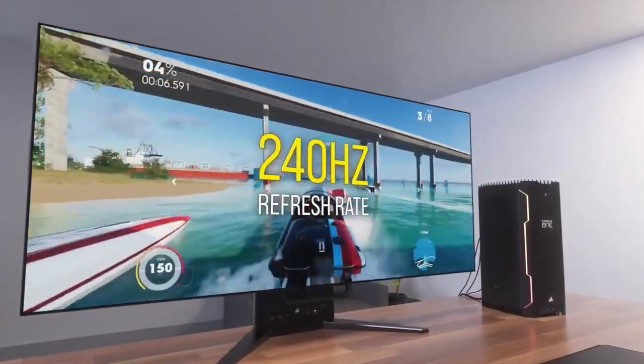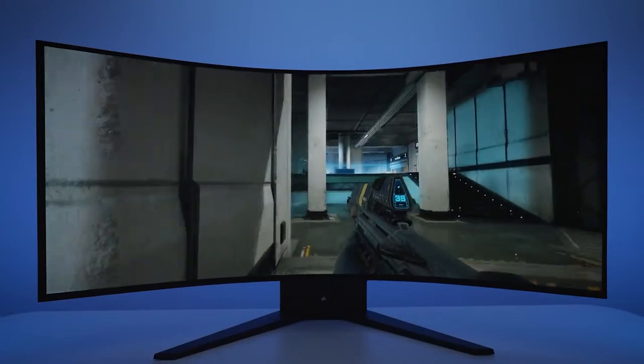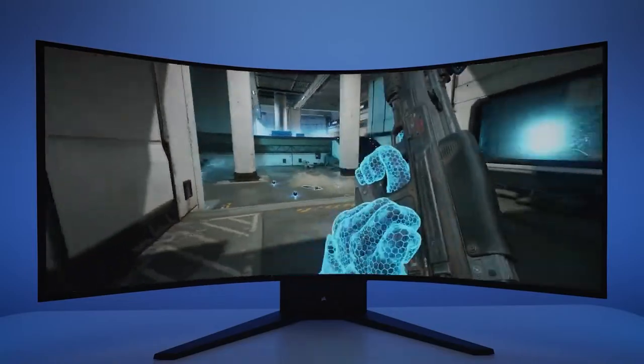I apologize for misspeaking. 240 hertz refresh on a big OLED monitor is actually pretty impressive, right? Before, you've seen those specs on 24-inch, 27-inch LCDs, and some really high-end crazy things. But 240 hertz on an OLED is pretty good.